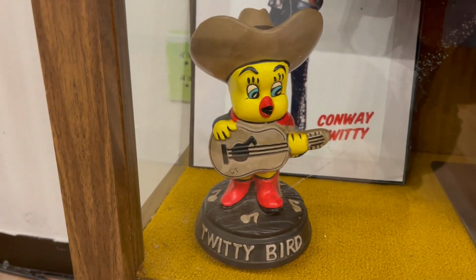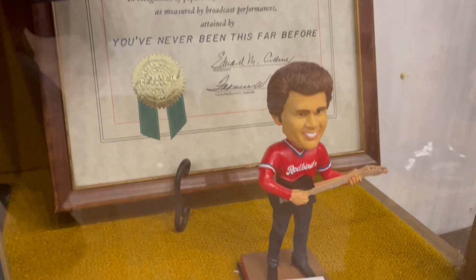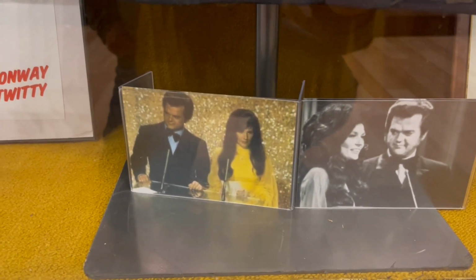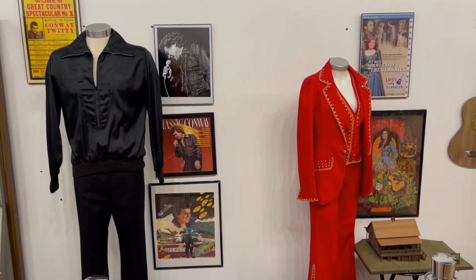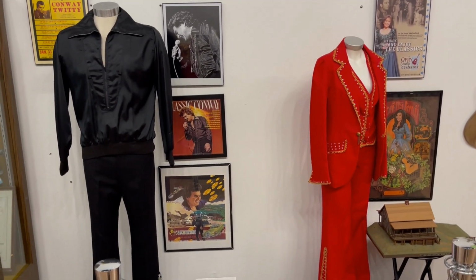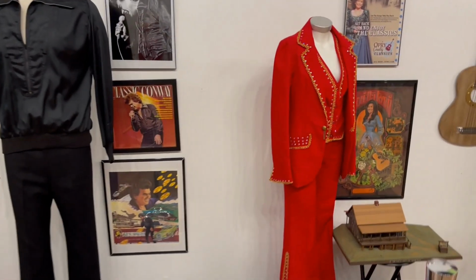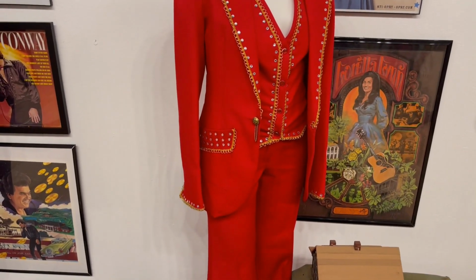And there's a Tweety bird. That was a little logo that he was famous for using. And right here you see a couple of photographs of him and Loretta together. Looks like maybe been at some kind of award show right there with the microphones in front of them. Right here you'll see the outfits. These were actually Conway Twitty's and Loretta Lynn's. And looking at this outfit of Loretta Lynn's, you can tell she was a tiny little woman.